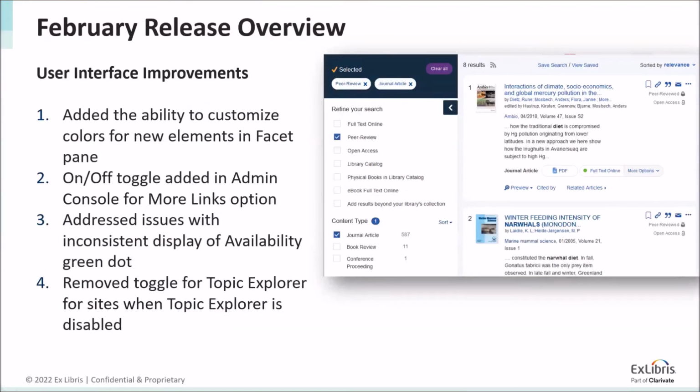We've also done some other improvements for the user interface. We've added the ability to customize the colors for the new elements in the facet pane. So at the top of the facet, you now have the visual indicator for what's been selected, and then you have the visual indicator at the level of the value itself. Those colors were added. Also the exclude color and the background color for hover on the various facets. Those will now be customizable as part of the February release.